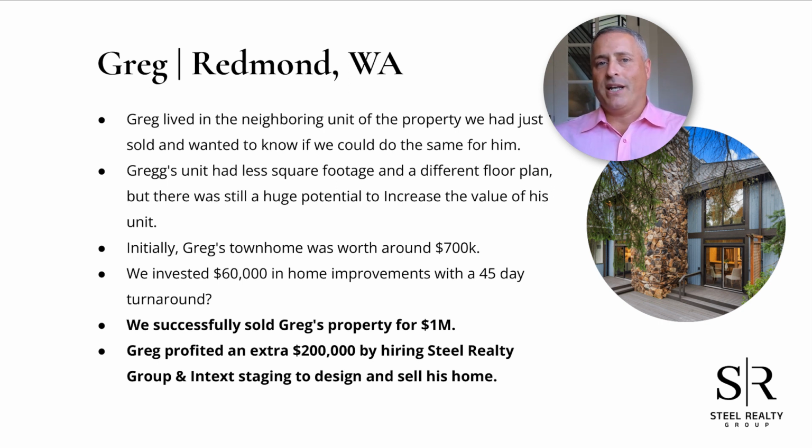Greg saw what we did, and he was wondering, hey, can you do this for us? So we designed a plan for Greg to figure out how to maximize a listing strategy that met his goals. Greg's unit was a different floor plan, a little bit smaller, but we designed a package. We put about $60,000 into Greg's house. We put a new kitchen in, we remodeled the bathrooms, and we did some paint and some flooring and designed some light fixtures. I mean, the place just turned out beautiful.